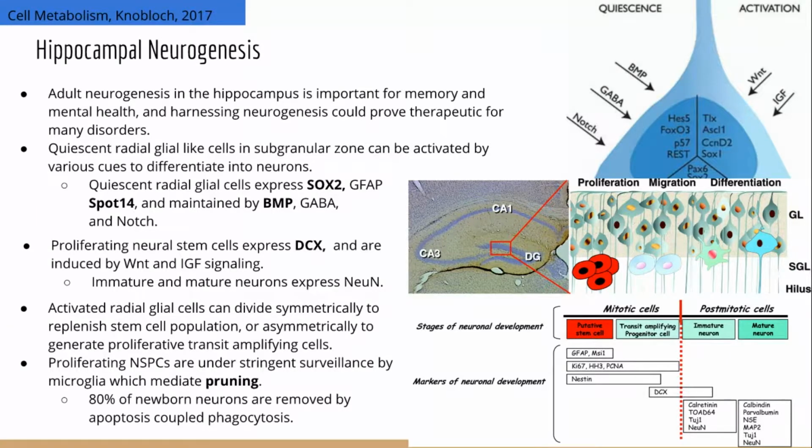But regardless, adult neurogenesis in the hippocampus, from either the subventricular zone or the subgranular zone, has been shown to be very important for memory and mental health. The prospect of harnessing or modulating neurogenesis could prove therapeutic for many different disorders. One of the more promising avenues of neurogenesis research in terms of therapy is probably depression, because studies have shown that depression is marked by decreased hippocampal brain volume and decreased neurogenesis.